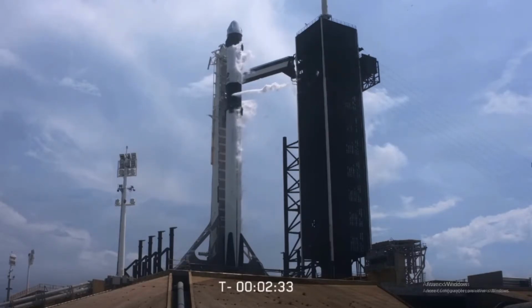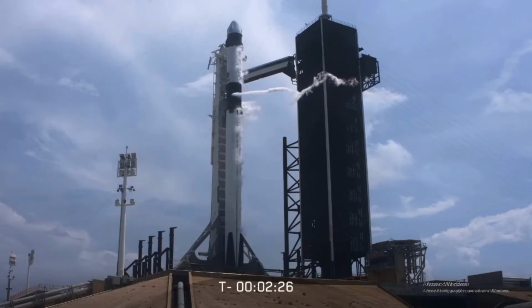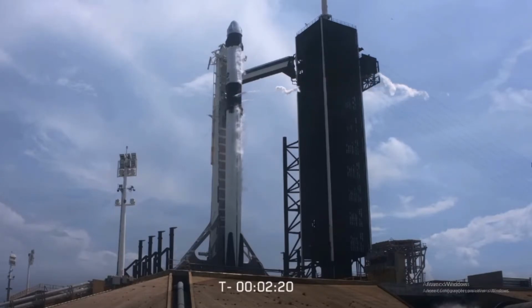Once we get the completion of Stage 2 LOX loading, we have to vent down the line, so you'll see another large white cloud coming off of the strongback. That'll be normal. That'll happen around T-minus 1 minute and 40 seconds, as the vehicle is transitioning to internal power. We're going on internal power now.